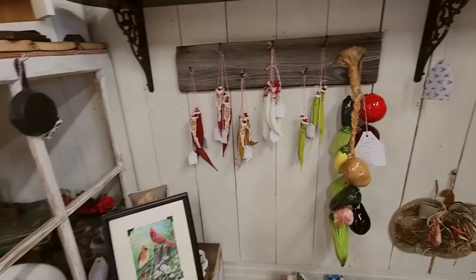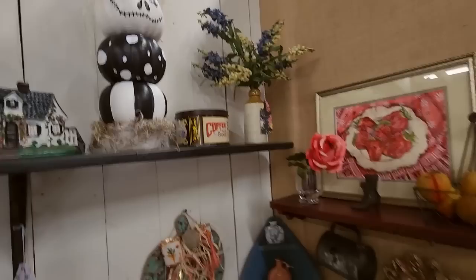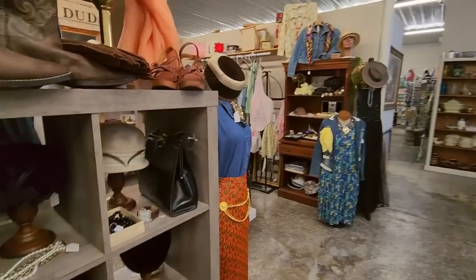Ooh, I like that painting. Look at that. That's a painting. That's beautiful. Wow. Here we have our Halloween pumpkin stack. Oh my gosh, there is so much. And we're not even looking at everything. We could be in here all day.